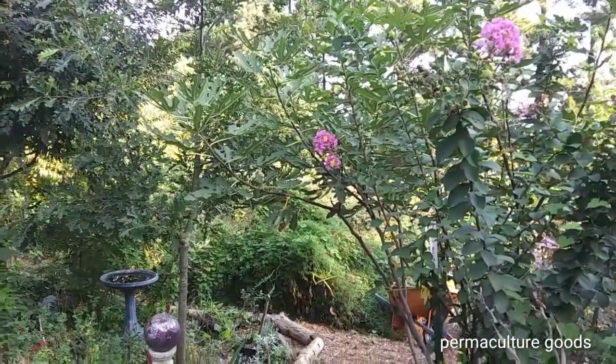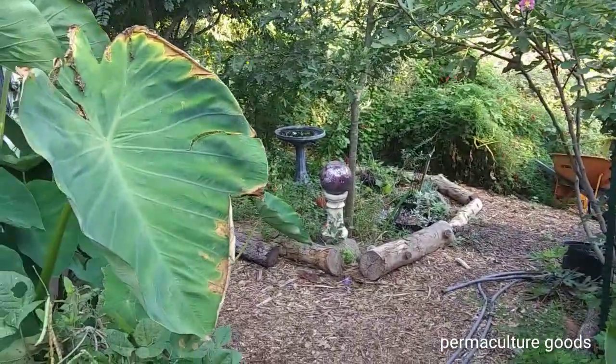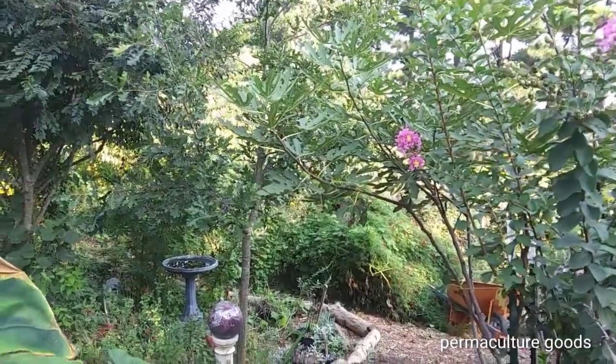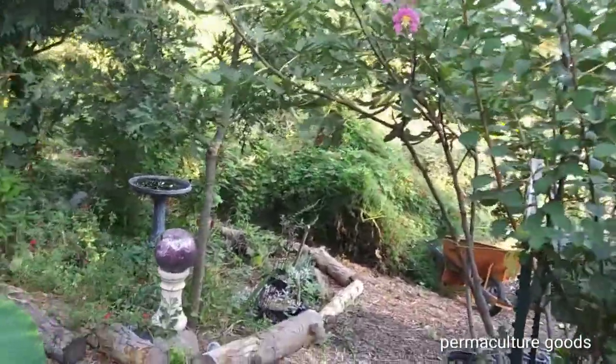Hello everyone, I'm outside in the garden and I thought I'd give you a quick tour of the garden, how everything looks before everything dies off and looks dead again.